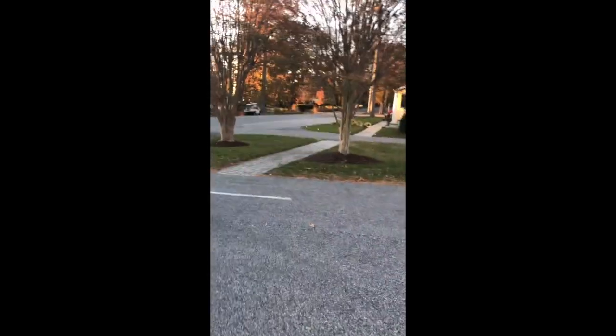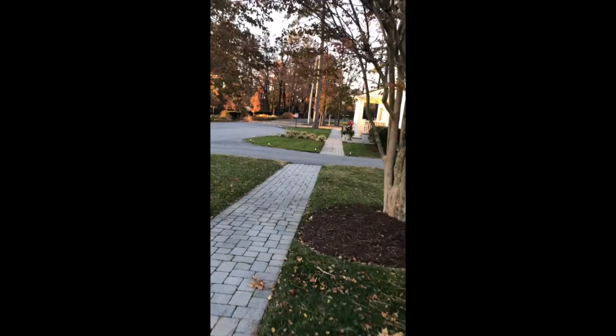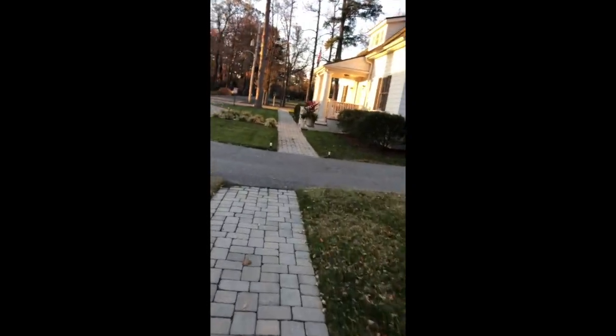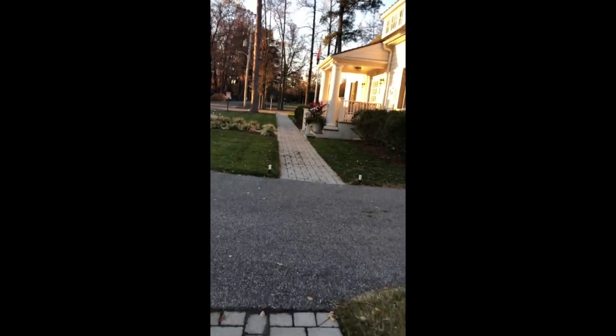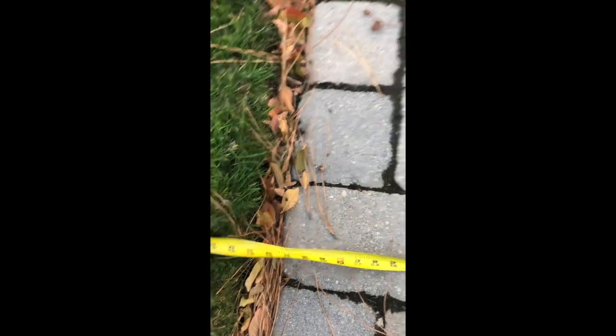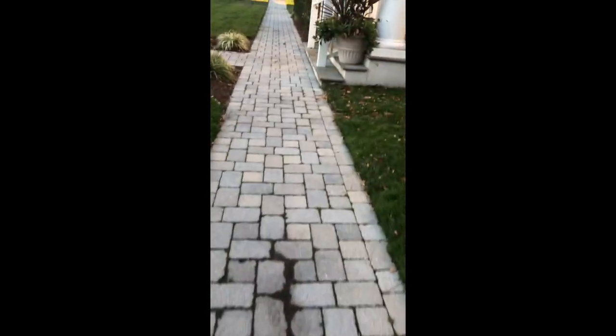And again, the ramp on the post office is illegal because it's too steep. The distance you have, again, this is supposed to be at least 4 feet wide. It's 4.5 feet wide. Should be 5 feet wide, but minimum of four.